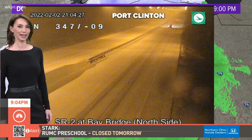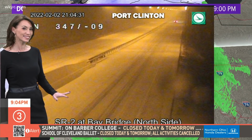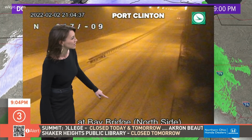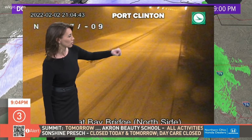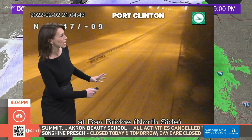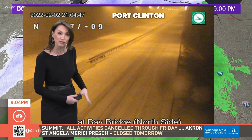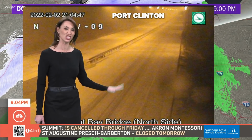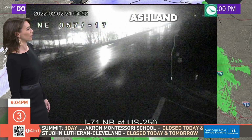Port Clinton, the Edison Bridge. We showed you this one too, and it had just started to stick in the berms. Now we can see just barely some tracks out there, and if a car would come along, there's one over there, but if a car comes along and illuminates this with the headlights, you can actually see that it's a couple inches of snow that has fallen, and this had just started at 5 o'clock. So we've been keeping a very close eye on those road cams.